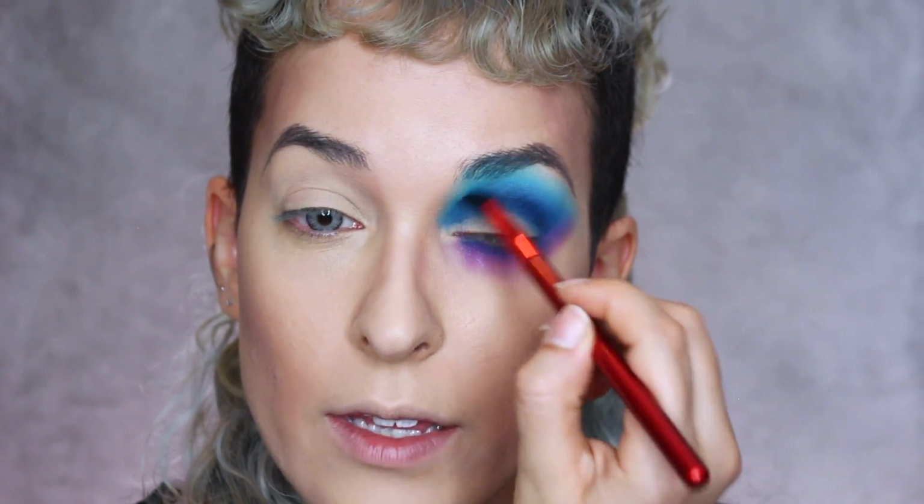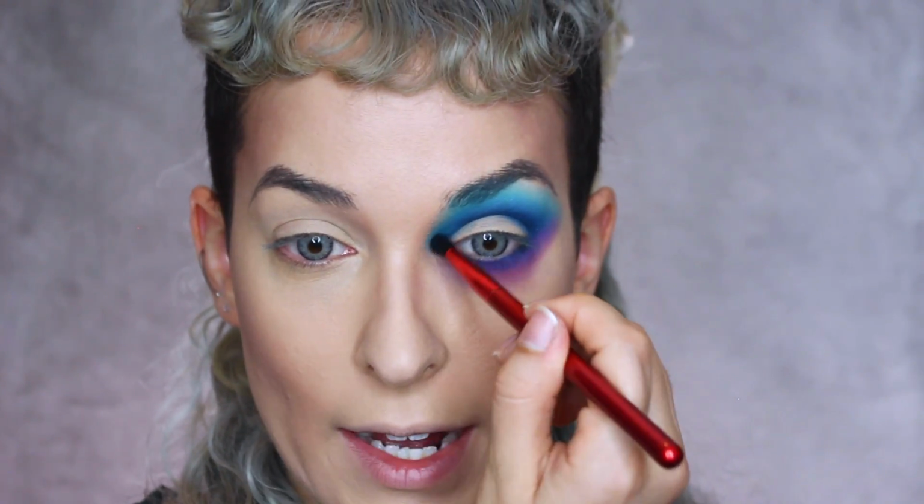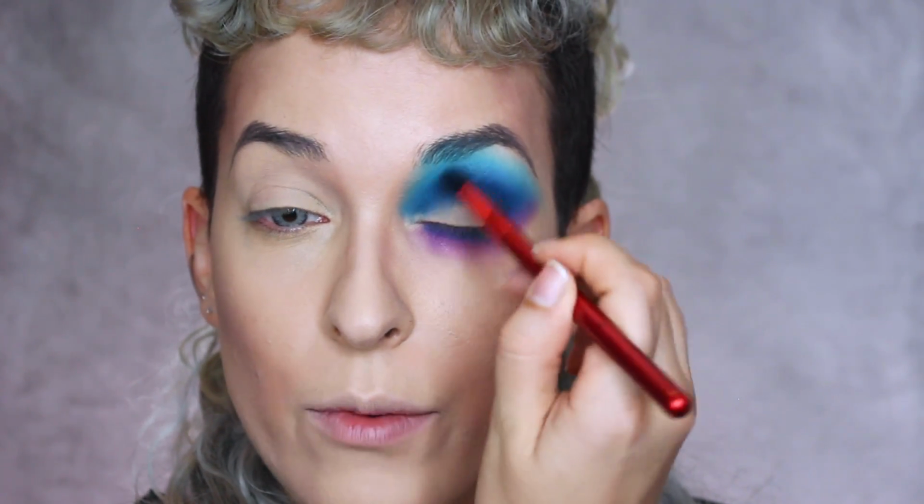So I'm also taking the blue and working it all the way almost to the very inner corner. I'm gonna add like a highlight there, but I really want there to be color all in this area.